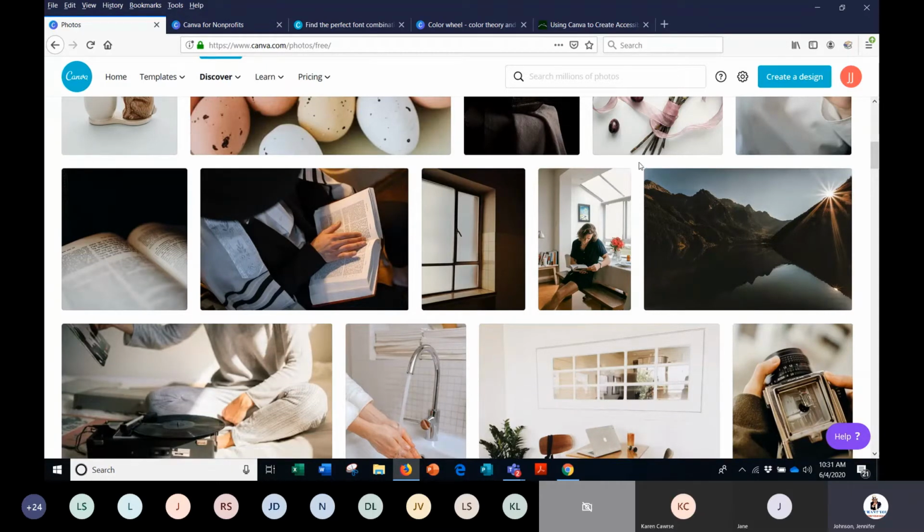But if you're in a different category where free and paid photos are mixed together, if you hover over and it says free, it's free. If it's not free, it will have 3 little dots. And when you try to use it in a design, Canva's watermark will be over it. And then you'll know, oh, if I really want this, I will have to pay for it.